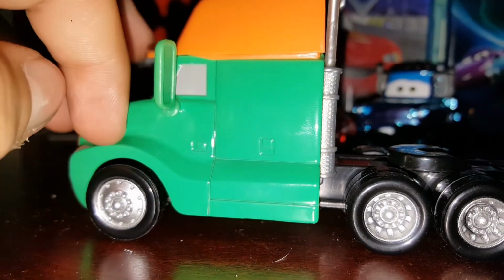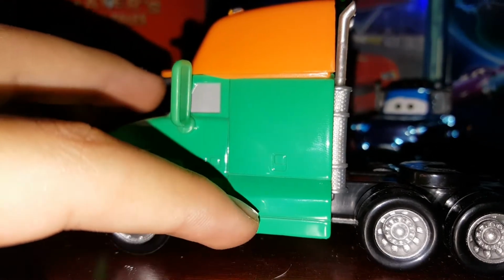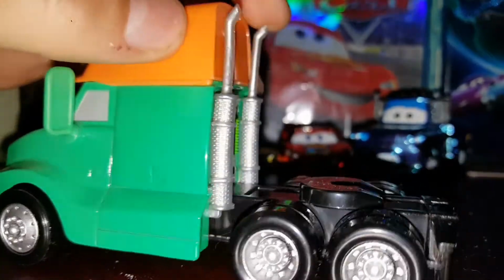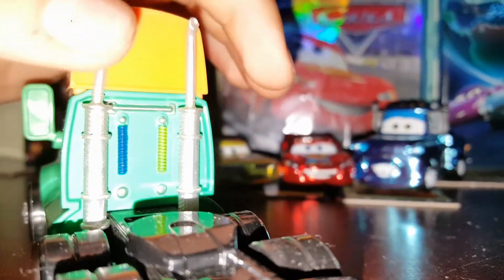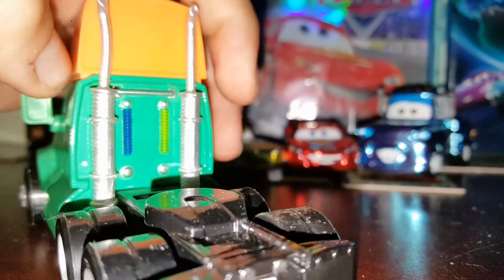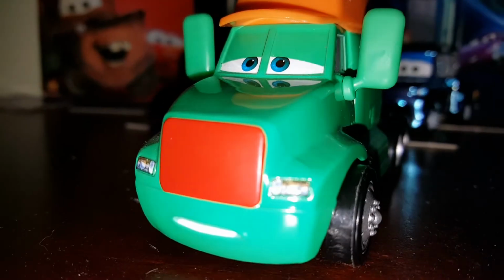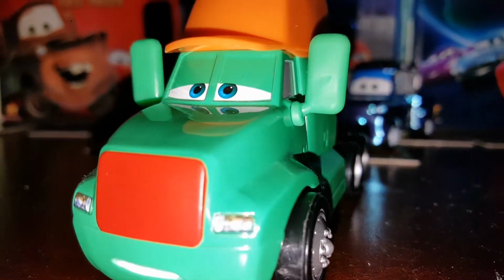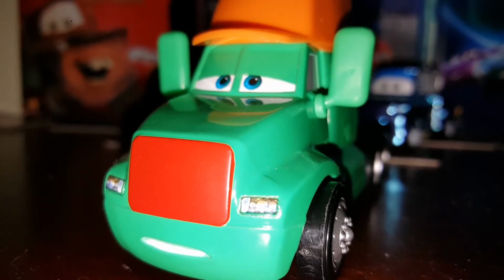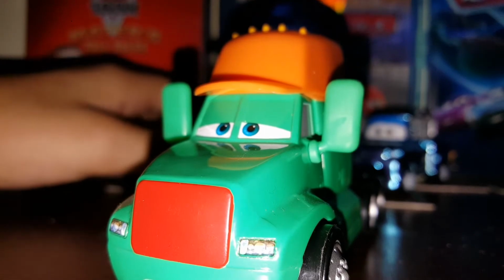We got kind of like this little wavy part here, and then this part where you could open them up, like storage on a real semi. We got these stacks, and then we got the electrical cords over here. He is a very cool car. I don't know why people never mention him. Like, look at how cool he is. I mean, come on. But he doesn't get talked about at all.